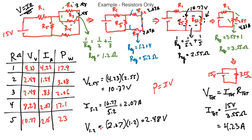Look at the power, though. That power does add up to something, doesn't it? And what should that power add up to? The total voltage times the total current. 4.23 amps times 15 gets me 63.45 watts. And if you add up all of those numbers I gave you right there, you get 63.5. So a little bit of round off error, right? But the power should always work. If you've done it right, you can take the total current and the total voltage to find the power dissipated in the circuit, and the sum of the individual powers of all those elements needs to be the same. If it's not, something has gone wrong. That is conservation of energy, right? And that is the statement that will always work, regardless.